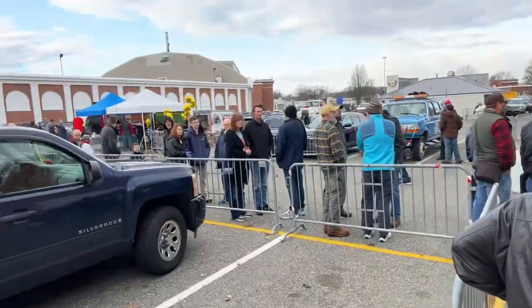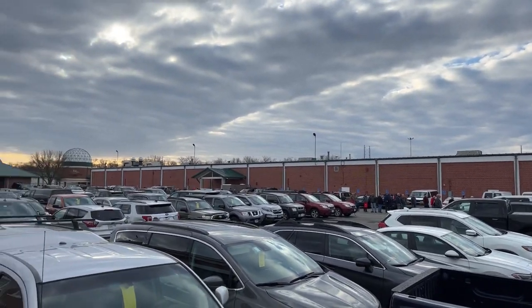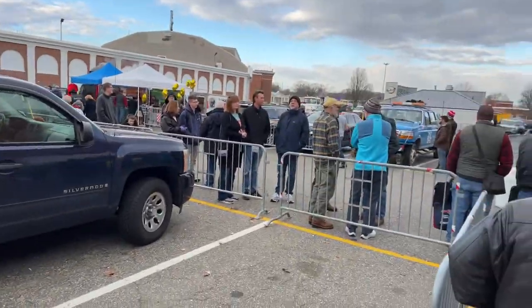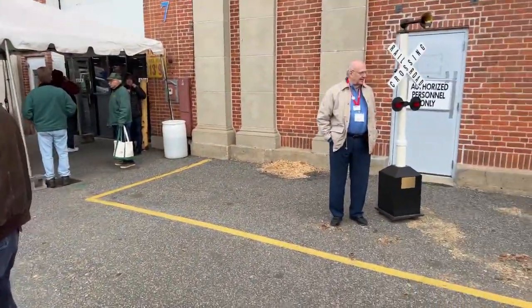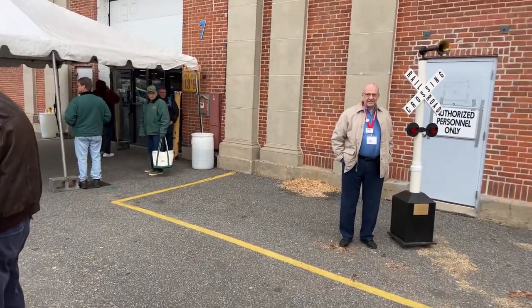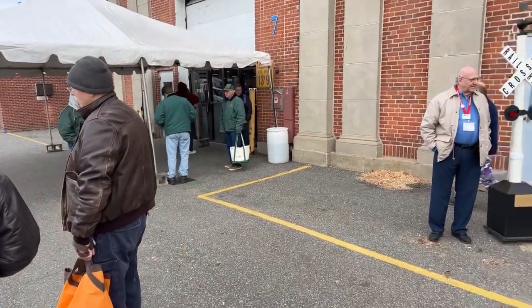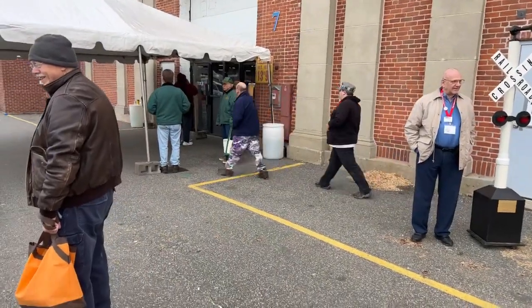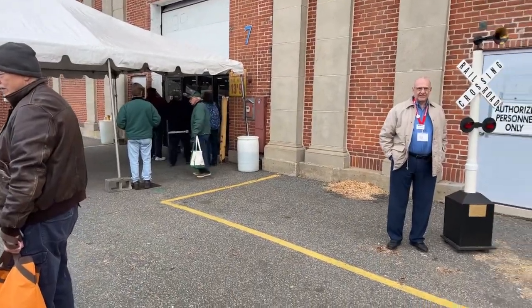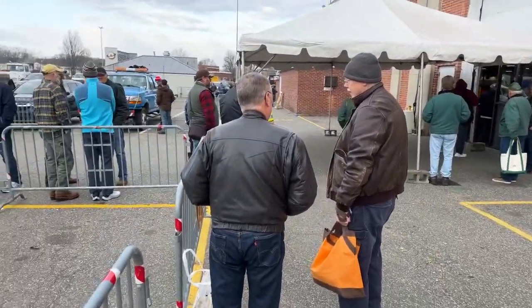All right, so as you can see, the lines are wrapped all the way around the buildings. Should be a good show. Last year we were buried under 10 inches of snow. A little bit of a different situation, but this year looks pretty good. But in just a few minutes, John will pop out that door and get the show started.